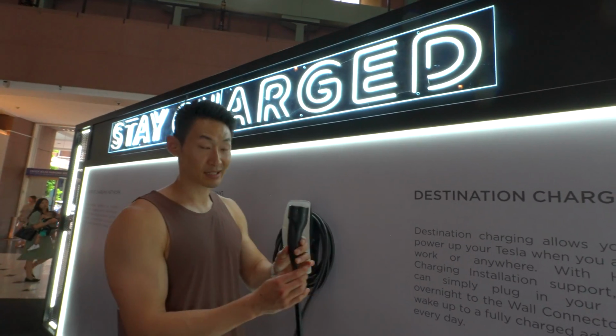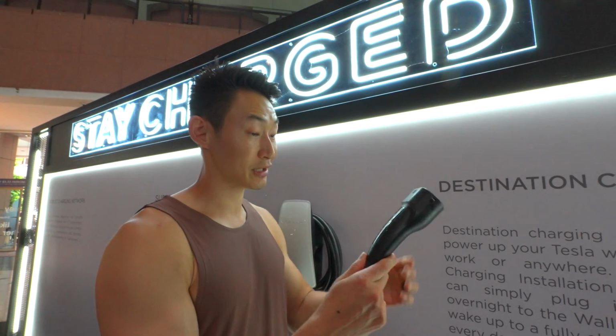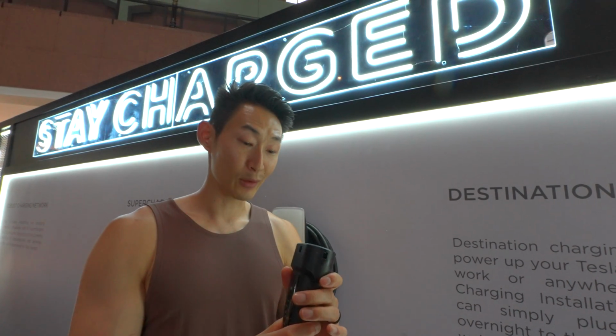So here is the wall connector. It's the CCS Type 2 plug. This is what you use to charge at home or the destination chargers. It looks so cute and different. Look at that. They always do a great job of making it super small, which is why I think Tesla's just gonna take over the entire world at this point.